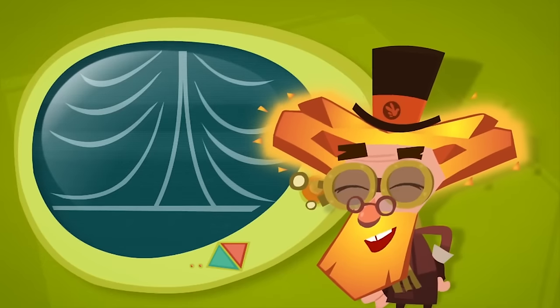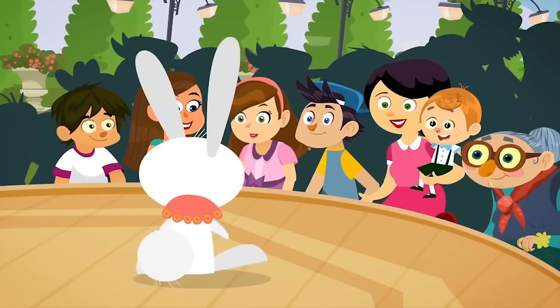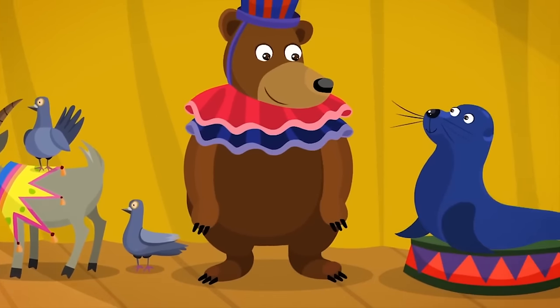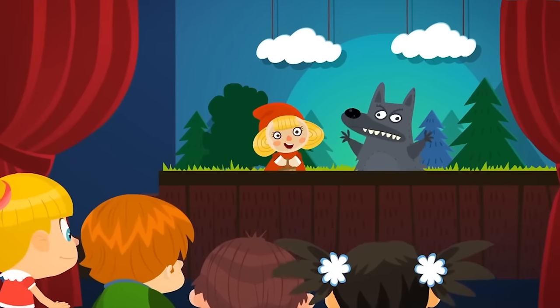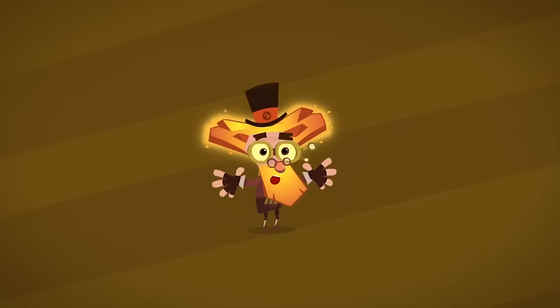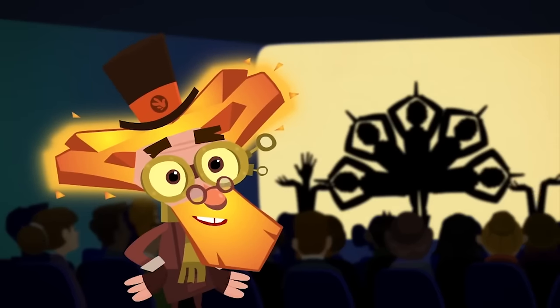There are also theaters where the performers are animals. In an animal theater, you can watch performances by cats and dogs, or goats and pigeons, or even bears and seals. There are also theaters where the stories are told by puppets. To tell the truth, the puppets are brought to life with the help of people. Yes, there are so many different kinds of theater. My favorite is the shadow theater. I think it's the most beautiful and mysterious theater of them all.